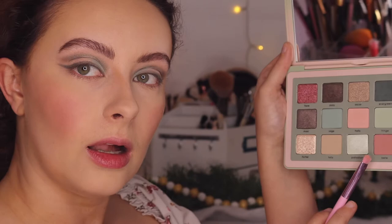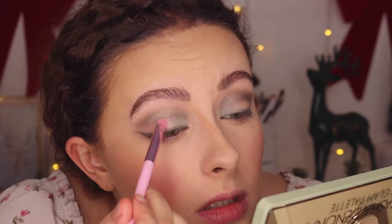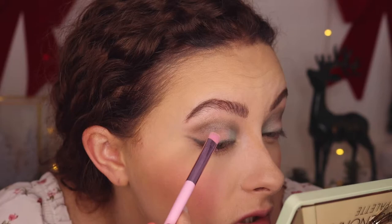Now we're gonna go into the pink Holly shade. We'll see how this one looks first. And if not, we can go into the shade Belle, which is a little bit deeper. We might do that on the outer corner. Just wanna see how this pink holds up. Oh, whoa, there it is. Wow. I didn't think it was actually gonna have that much payoff. Natasha Denona shades are just so amazing.